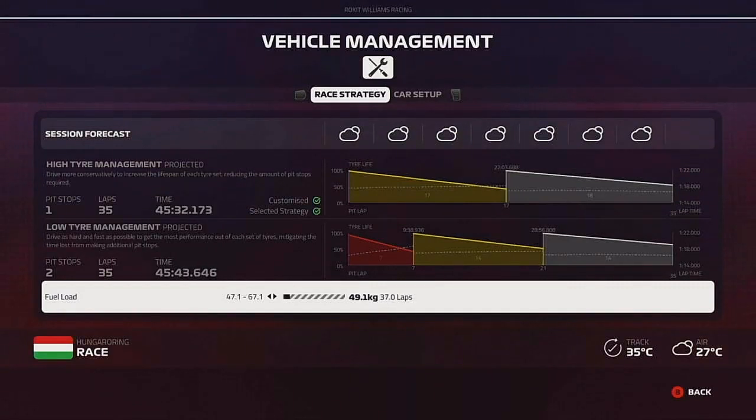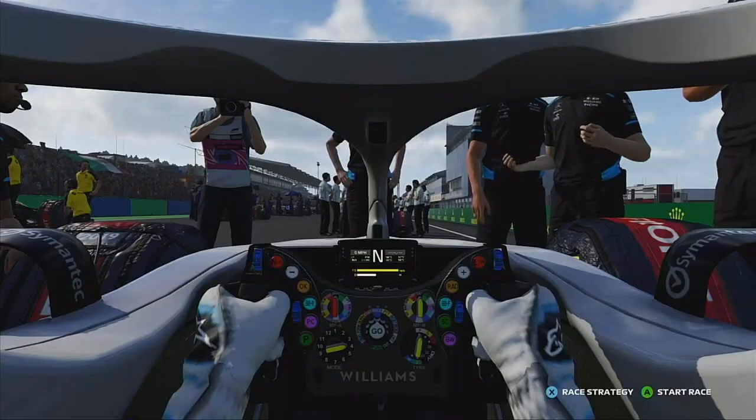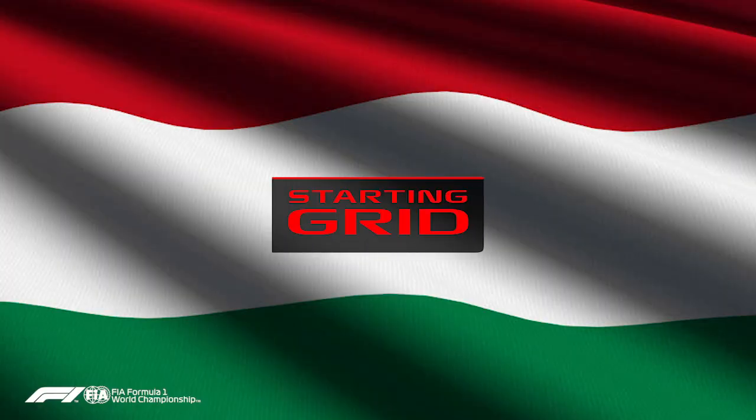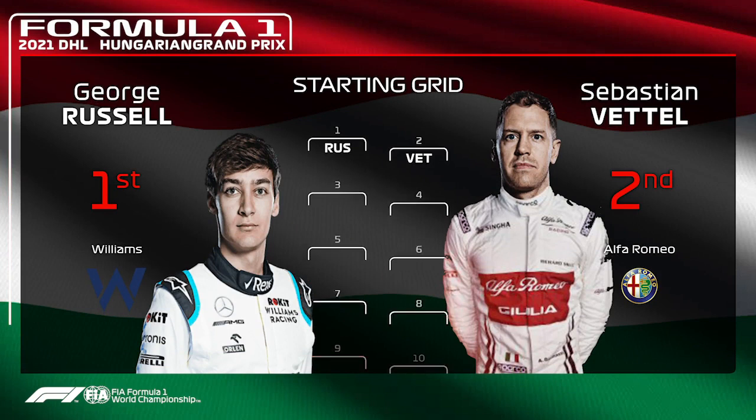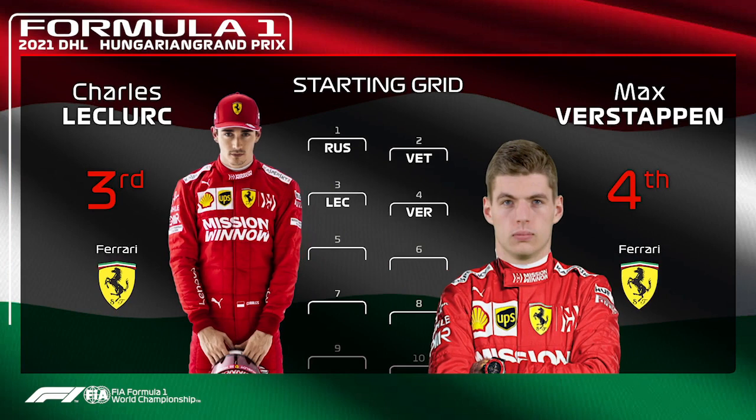This is the strategy: we're going to be starting on the mediums and going on to the hards, and this is the grid for the Grand Prix. So it is George Russell on pole position with Sebastian Vettel in the Alfa Romeo P2 alongside him. It's an all Ferrari second row with Leclerc just beating Verstappen.